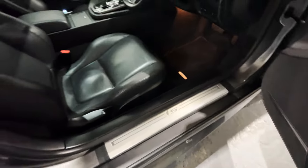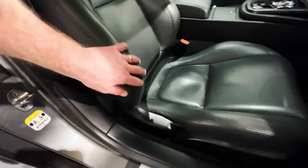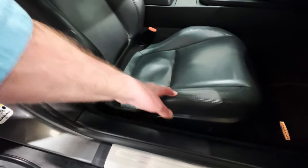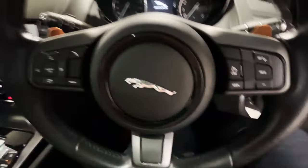Even the tread plate, where we'd usually expect to see the odd scuff, is almost totally unmarked. And the seat bolster, where frequently you'll find a bit of wear in this area here and this area here, is absolutely spot on. Sitting down into the F-Type, into this beautiful cockpit, is always a great pleasure.